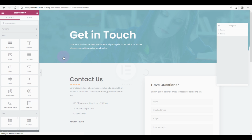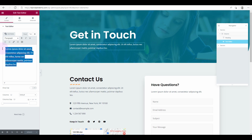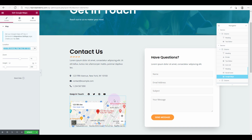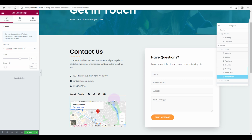And this brings us to our contact page. So again, it's as simple as clicking on an element and editing its properties. Now we have this little Google map here, and of course we all don't live in downtown Manhattan. So we want to change that, so we're going to click on this. So I'm going to enter 52 Osgood Street, Ottawa, Ontario. And there it is. You see the address appear on the map below.